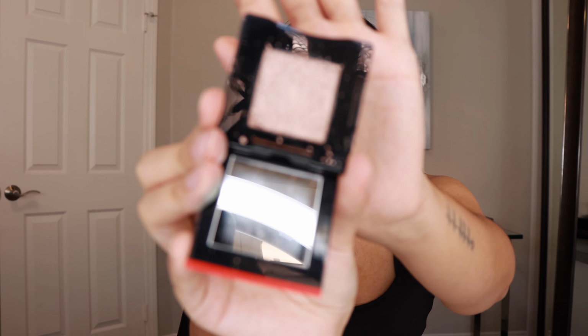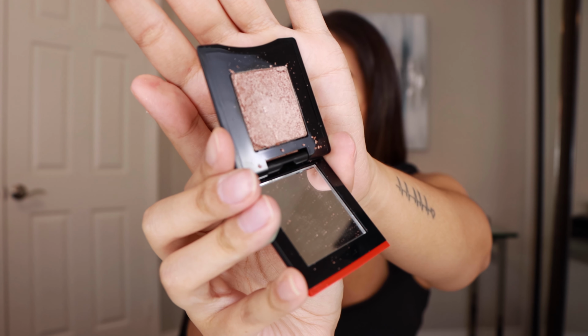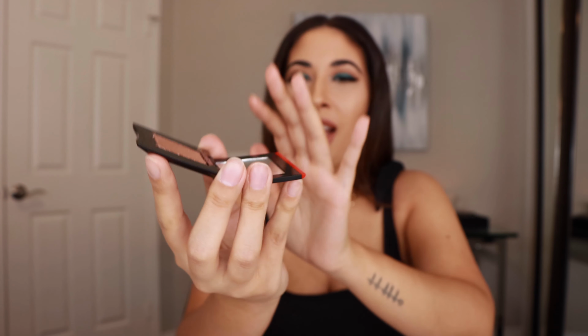But I'm thinking, oh my God, it broke. I don't know if you can see this, but it kind of lifted out of the pan. You can kind of see the edge of the shadow right there. But okay, well, careful with those.